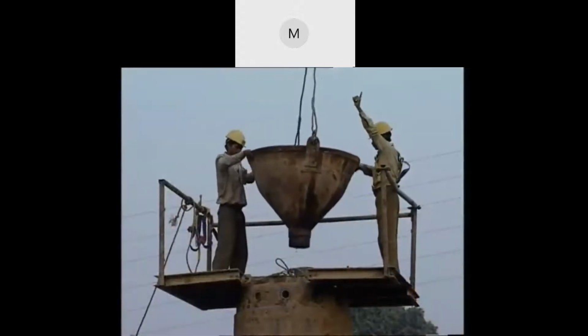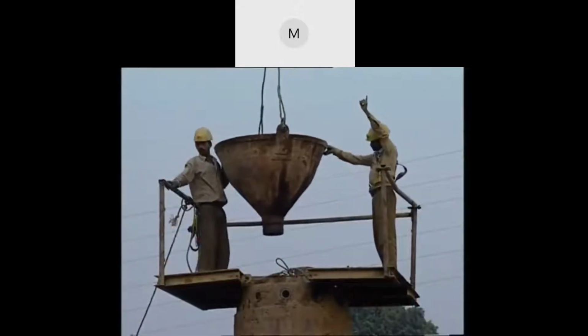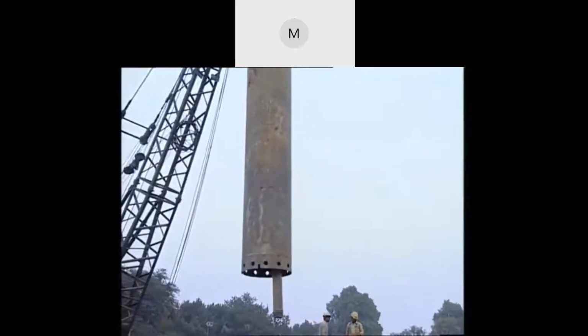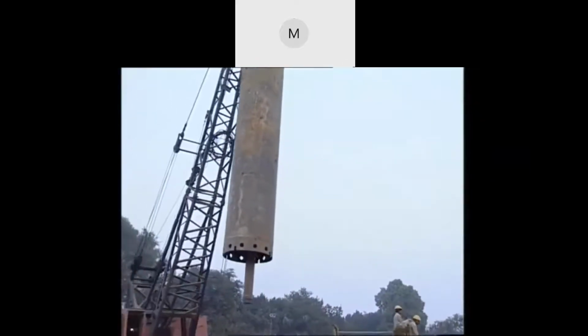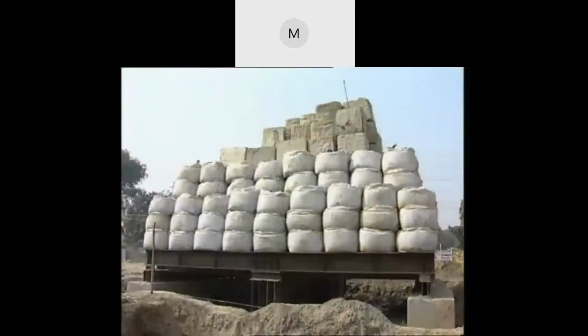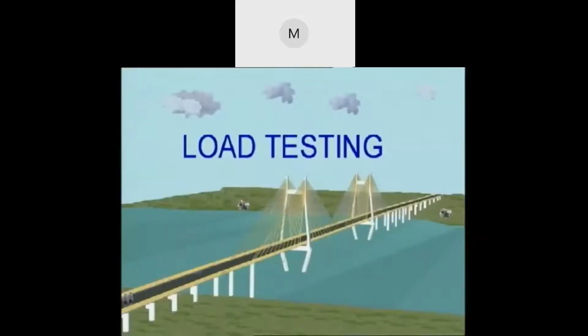When each stage is completed, the casing along with Tremie is lifted out and concreting is continued up to about 1 meter above the cutoff level. The pile is then chipped off up to the cutoff level and integrity test is carried out to check the soundness of pile concrete.